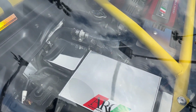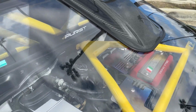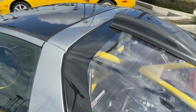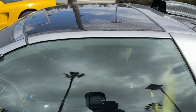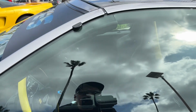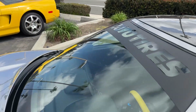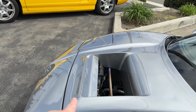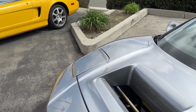ARC intake box, ARC intake manifold cover, either custom or rare roll bar slash triangulation strut bar. He is looking to do his interior door panels with me also. And I got the carbon Targa. This is cool. I actually really like this hood. This is like a Route KS, I believe. So it's like a square style vent.